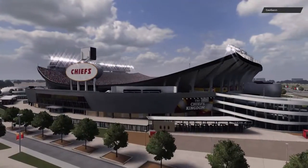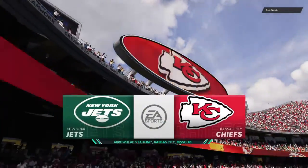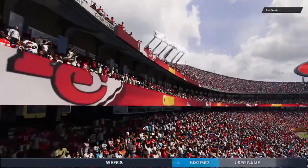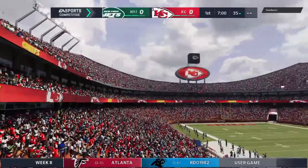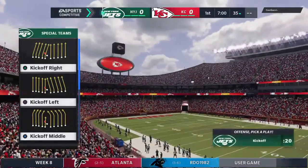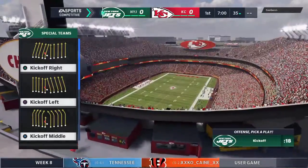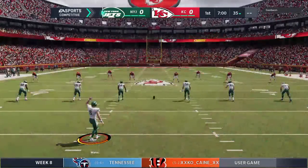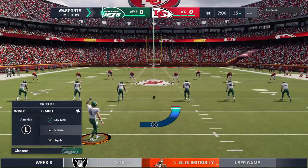From one of the loudest venues in the NFL, there's a look at Arrowhead Stadium here in Kansas City. The scene a few moments ago, here it is. It's unlike any other in sport, as both teams made their way out of the tunnel. These folks are fired up as their guys are ready to do battle with the New York Jets.